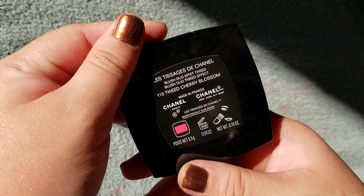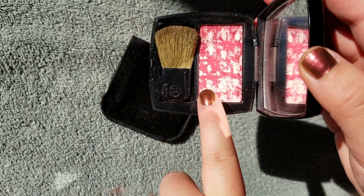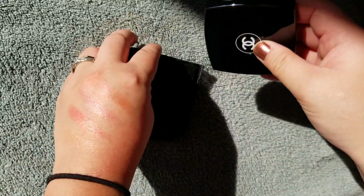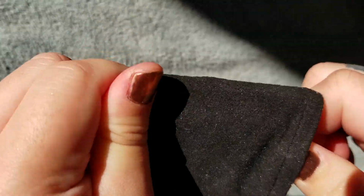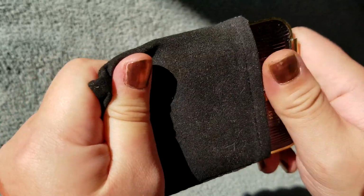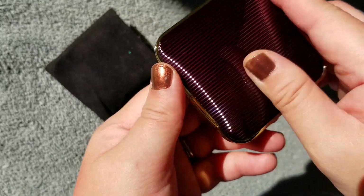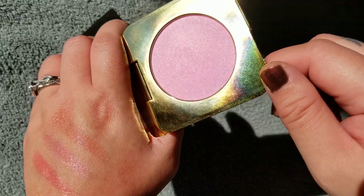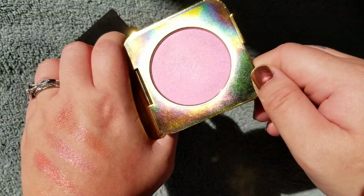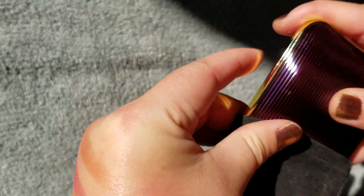Here is the Chanel, the Tweed Cherry Blossoms. So their tweed blushes are really beautiful. There, that gorgeous tweed pattern. And this one here is Tom Ford. Yeah, this is one of their limited edition collections. This is the Night Bloom powder in Velvet Bloom, so it has the dark purple ribbed packaging, and it's kind of a lilac pink shade, kind of like a blush topper, maybe a highlighter, but it's a really pretty sheen that you can accent your cheeks with.